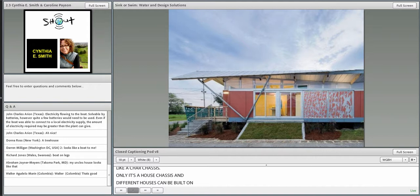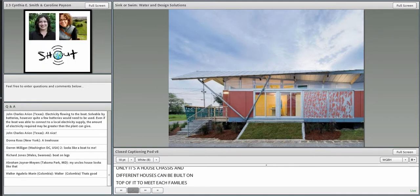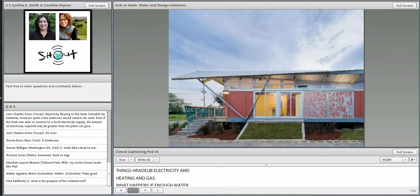Cynthia, I have a couple of questions about that house. It's one of my favorite designs, but most houses are connected to things like electricity and heating and gas. What happens if enough water comes in? Well, it does break away, but I think you visited this house, haven't you? Can you tell us more about it?